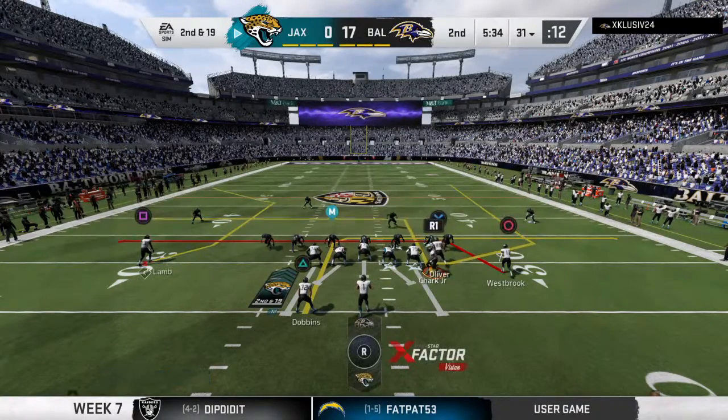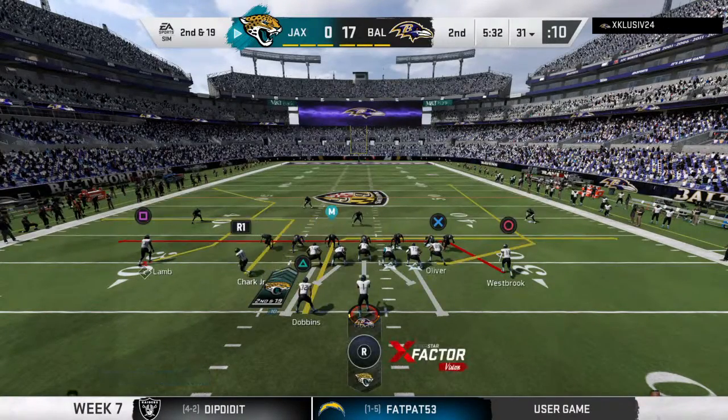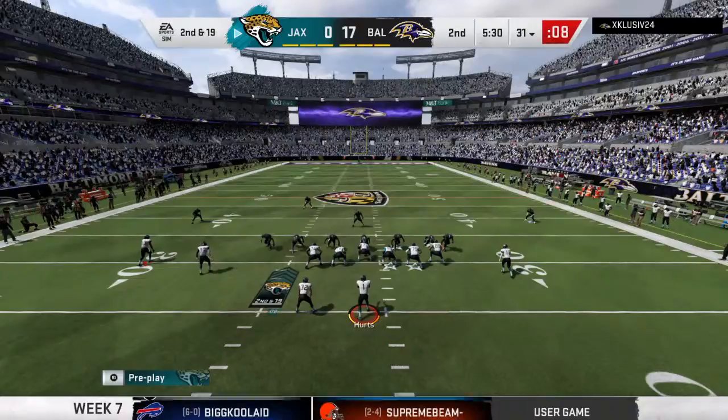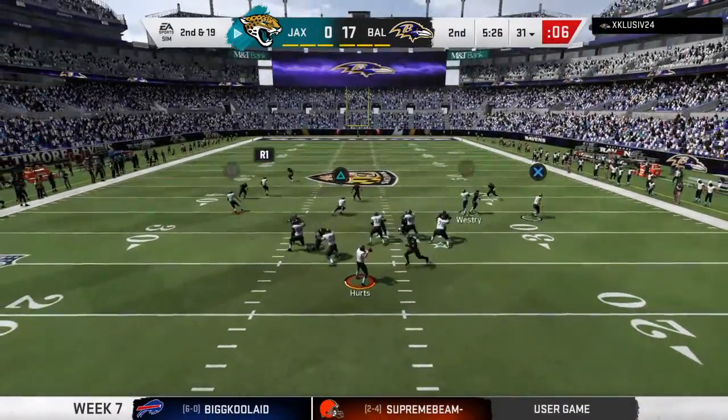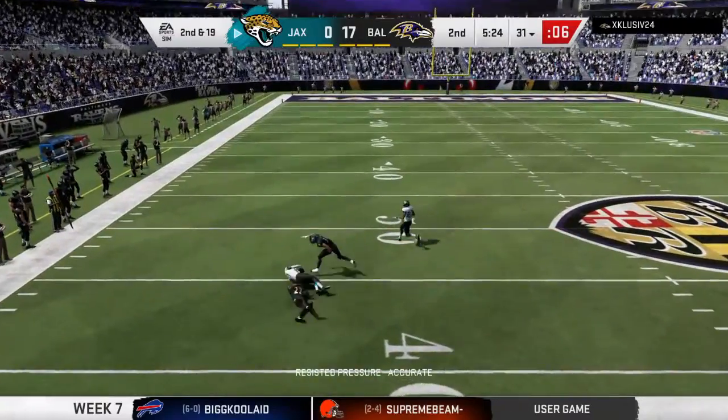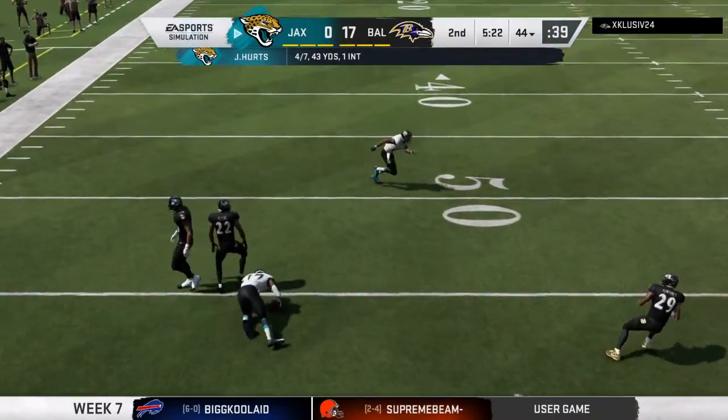Now! 36 to Mike. I got it. Mike, 36. Get. Back to throw. That one complete. He finds Shark.